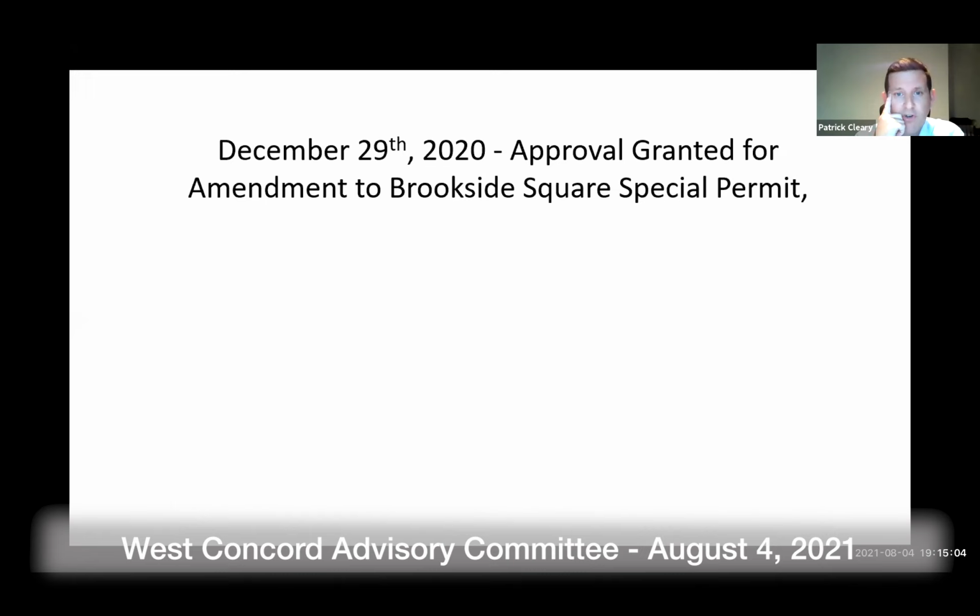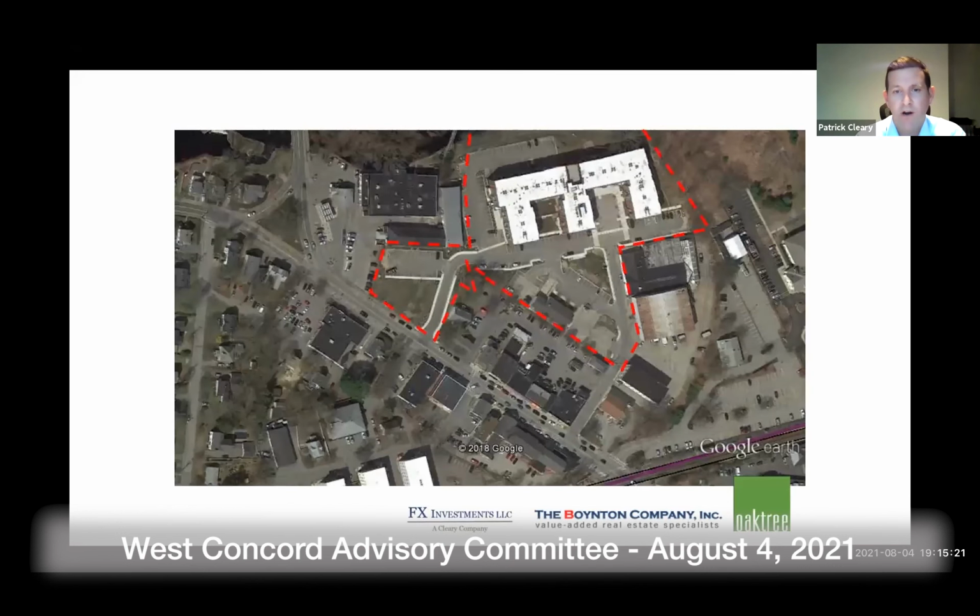But on December 29th, 2020, we received an approval for an amendment to the Brookside Square special permit, the original Brookside Square permit from back in, I think it was 2013. Brookside Square, of course, is outlined in red and includes the apartments at 50 Beharrell Street, as well as the post office parcel and the smaller parcel of land at 13B Commonwealth Ave.